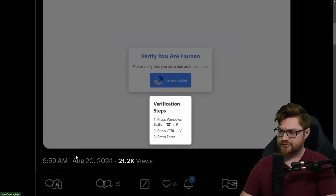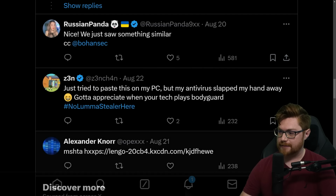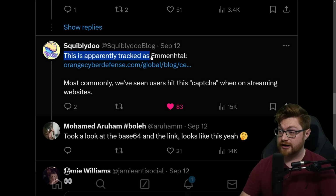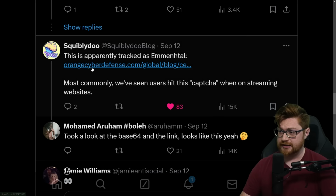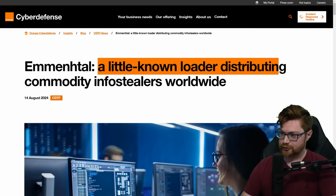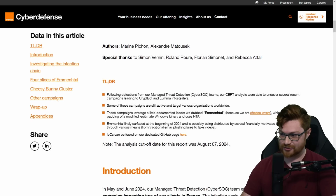So way back on August 20th, you can see this. Russian Panda seeing the same, maybe some folks decoding that base64. Squibbly-Doo, who we've had on this channel in a video before, actually notes, hey, this is actually apparently tracked as Emmental. Includes an Orange Cyberdefense blog, so we can take a look at that one. A little-known loader distributing commodity info stealers worldwide. Ha, commodity, that's totally right.